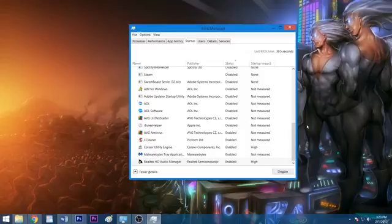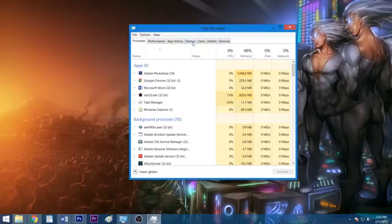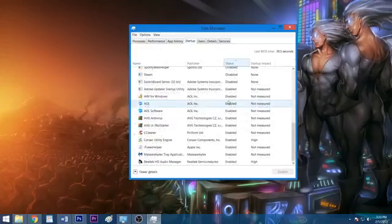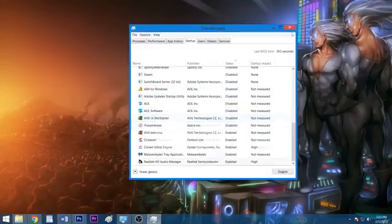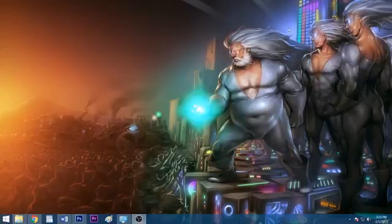In Windows 8 and 10, the list of startup applications is found in your Task Manager, which you can bring up by hitting Ctrl-Shift-Escape. After clicking the Startup tab, you can disable an app from starting with Windows by right-clicking it and selecting Disable. Once you've trimmed down your number of startup programs, close the Task Manager window, and your changes will take effect the next time you restart your system.